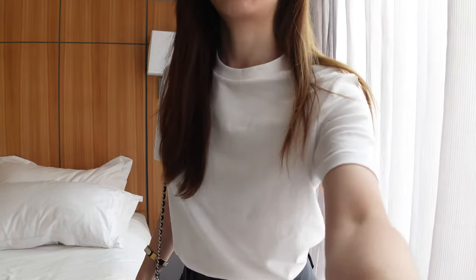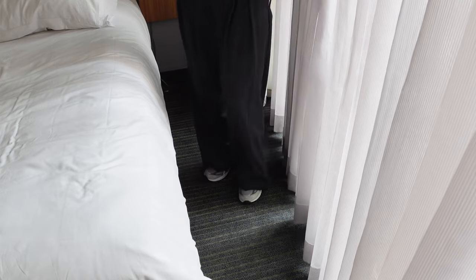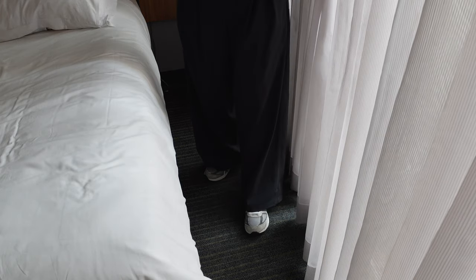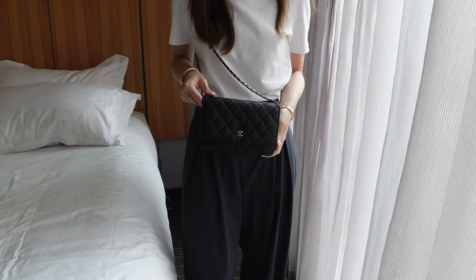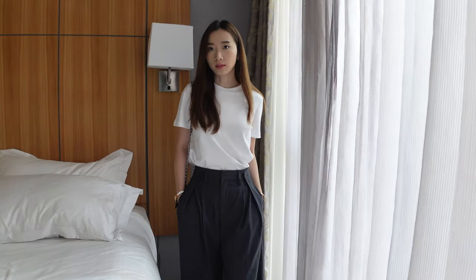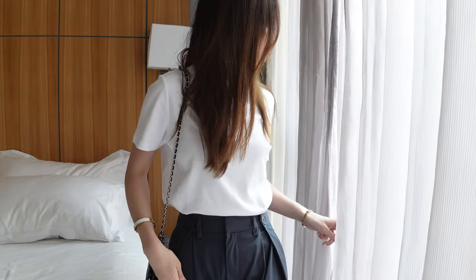Anyways, I'm all ready to head out now, so let's do a quick outfit of the day. I have a white boxy t-shirt and a pair of navy blue wide leg trousers, wearing sneakers, and also I'm using my Chanel wallet on chain. This is gonna be a look. Probably need to bring a jacket as well. Though it's quite sunny outside, I think it's still pretty chilly, and of course I'll be carrying my tote bag as well.